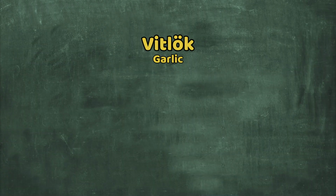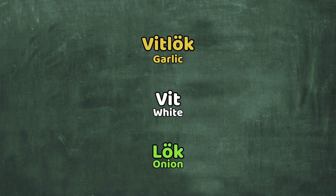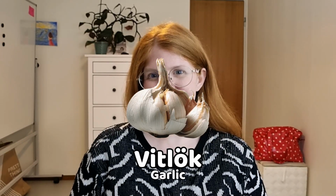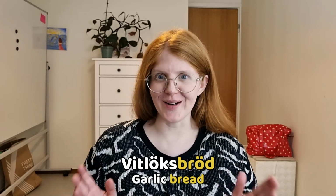For example, we have the Swedish word vitlök, and we know that vit is how we say white in Swedish, and lök is our word for onion, white onion. I know that for some people, a white onion looks like this, but they are very rare in Sweden. So for us, a white onion and vitlök is the garlic. So now that you know that vitlök means garlic, then you can identify this word in other words as well, like vitlöksbröd, white onion bread. Yes, that's how we say garlic bread.